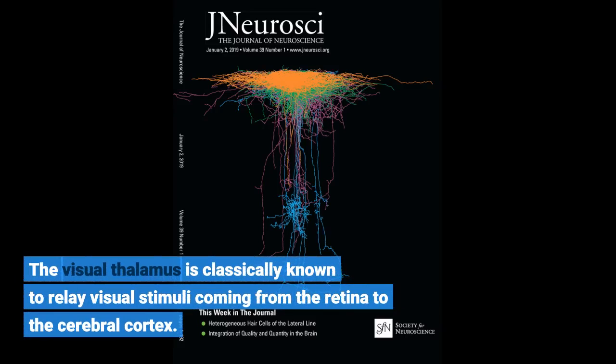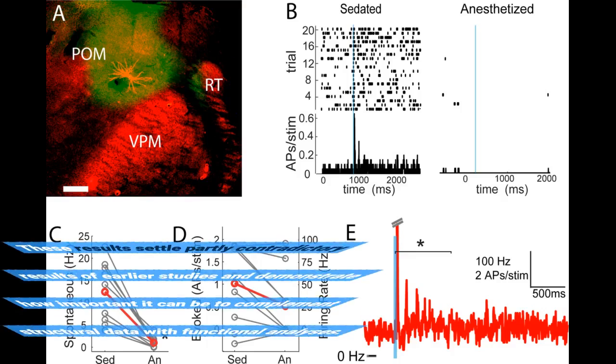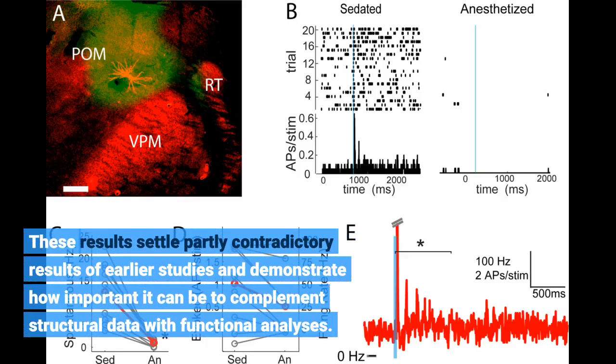The visual thalamus is classically known to relay visual stimuli coming from the retina to the cerebral cortex. Researchers from the Max-Planck Institute of Neurobiology now show that although neurons in the mouse visual thalamus connect to both eyes, they establish strong functional connections only with one retina. These results settle partly contradictory results of earlier studies and demonstrate how important it can be to complement structural data with functional analyses.